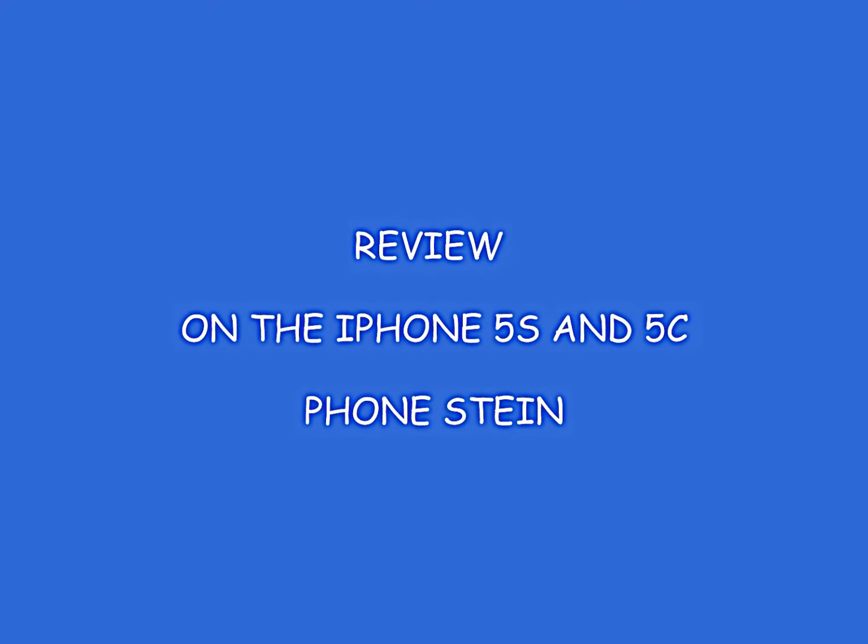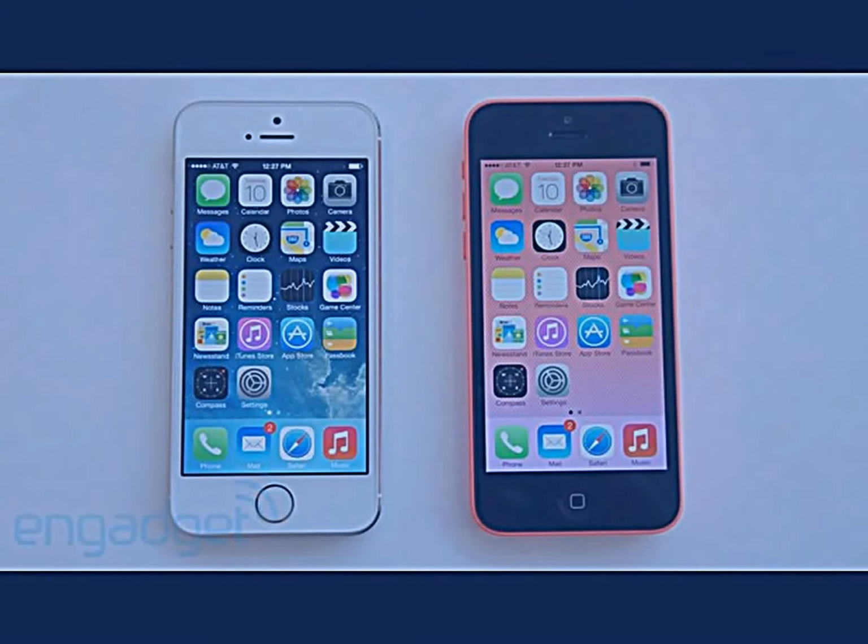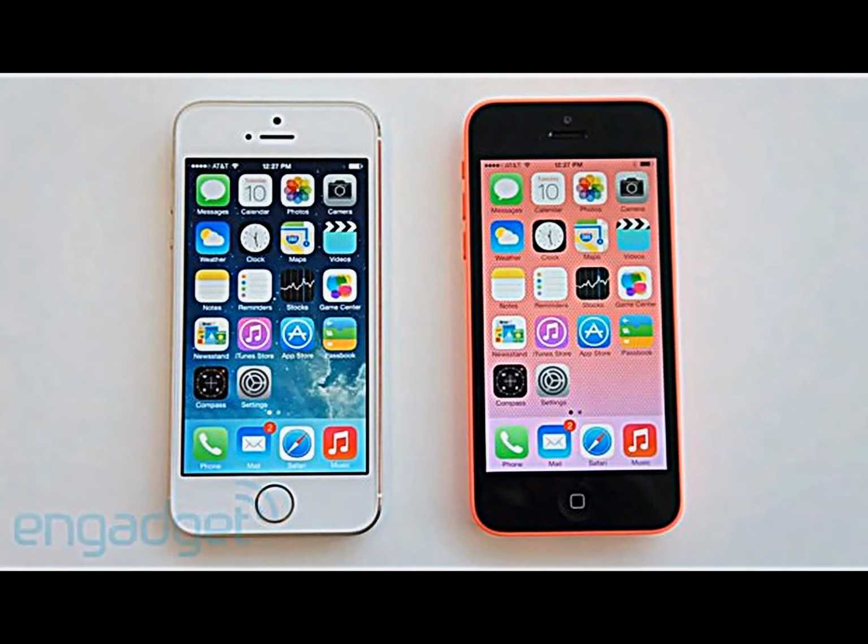Two new phones introduced by Apple on September 10th. Let's talk about the specs of iPhone 5s and 5C. Both have a 4-inch capacitive touchscreen and both have a Retina display.